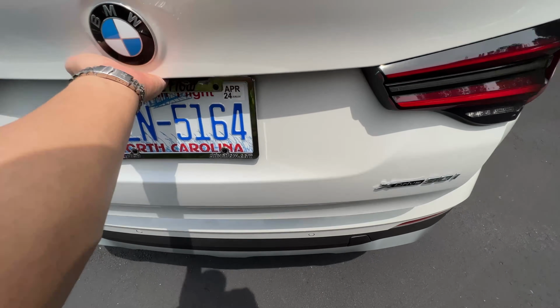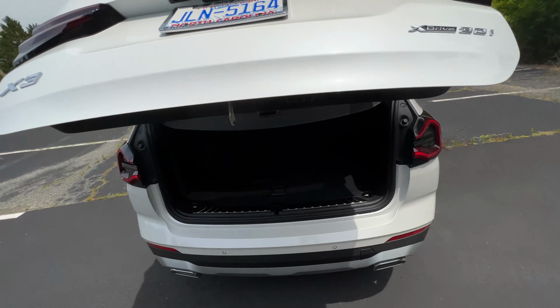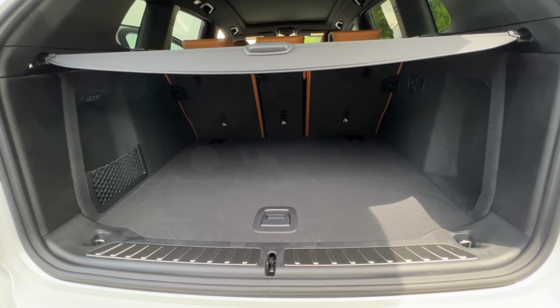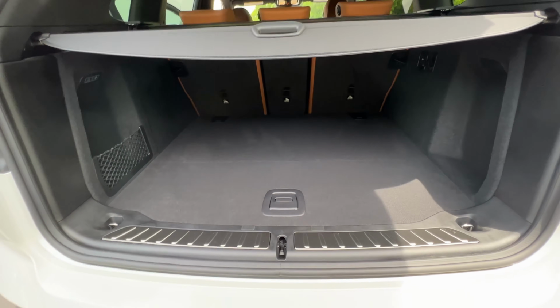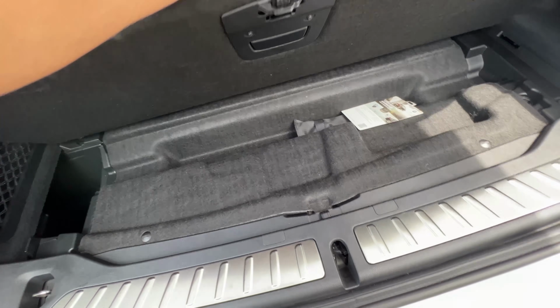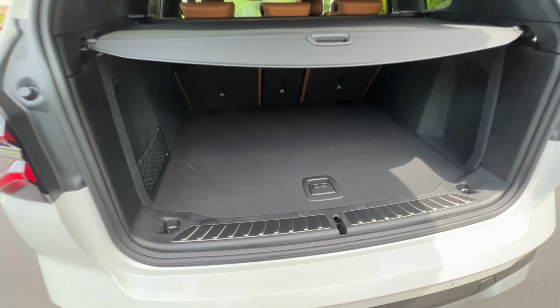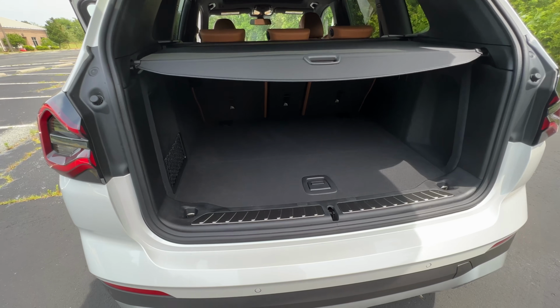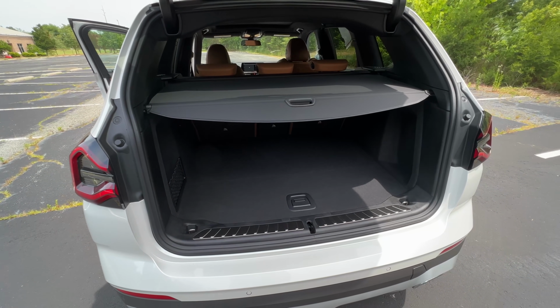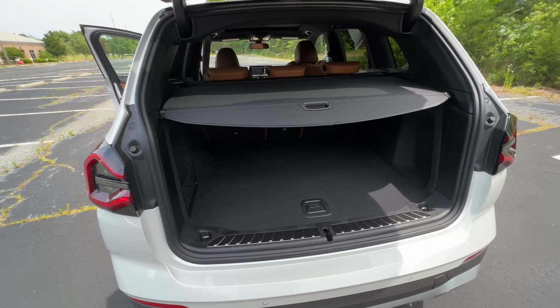Okay, you can open up the trunk with the key fob, of course. And there you have it. Very decent amount of space. Little flap that you can open up. No spare tire with this particular one because we have the run flat tires, as I already stated. These run flats are literally quieter than some regular all seasons I've tested.